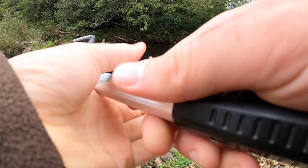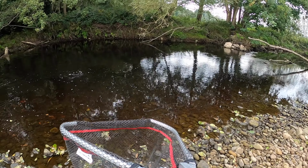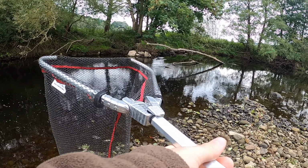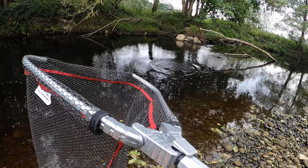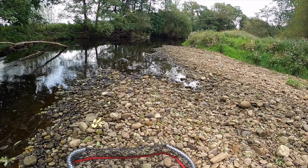So stay calm, keep your rod a bit higher, slow down, keep your rod a little higher, stop, steady on, take your time, don't reel. Walk a bit closer to me, don't put too much pressure on the line. Okay, help me get in the net. Just relax, keep your rod tip high. Oh, it was a salmon.